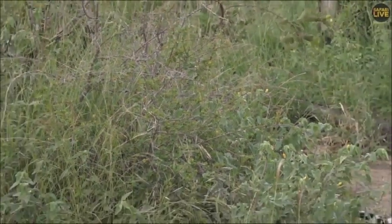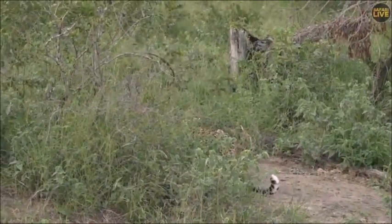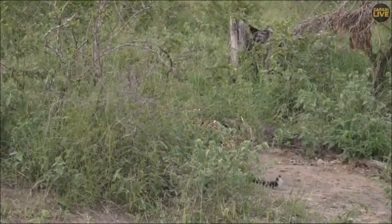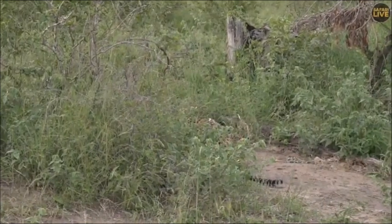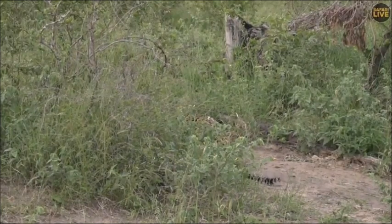Entertained by a branch. Still young at heart, you can obviously see. Well, I suppose we forget how young this leopard actually is. Remember, he's just turned 2. Literally, not even quite a month. No, about a month ago. He turned 2. So, he is big for his size. But he's still a young boy.